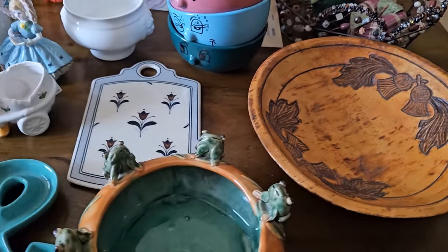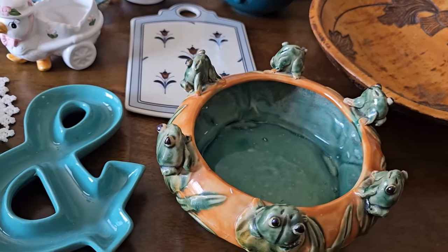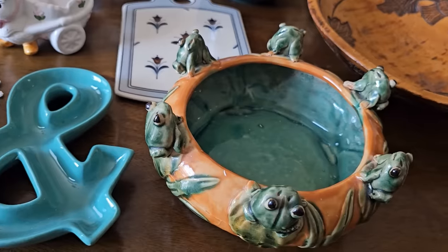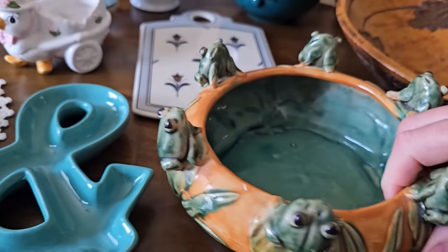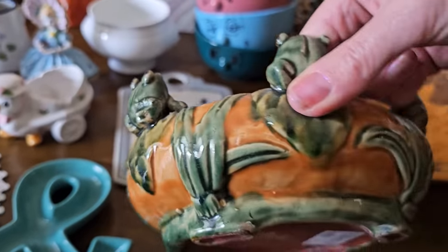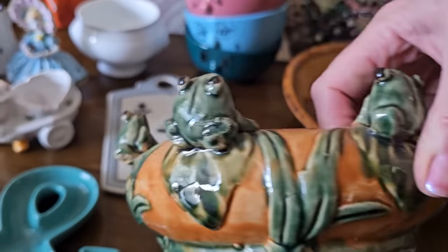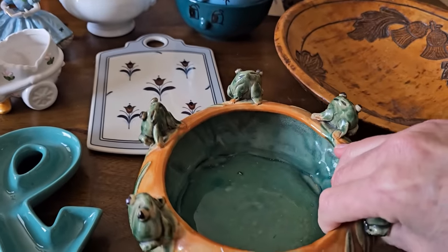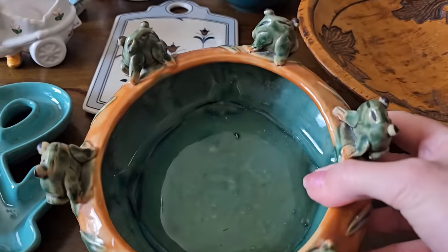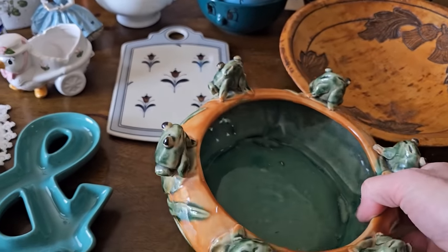Many of you have asked for these majolica planters, and I have this one available. It's got six little frogs around it with some, I don't know if they are reeds. They look like they're ready to jump into the planter. It's fully glazed, and I am asking $35 on this piece.